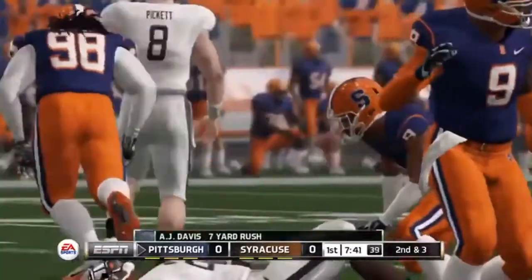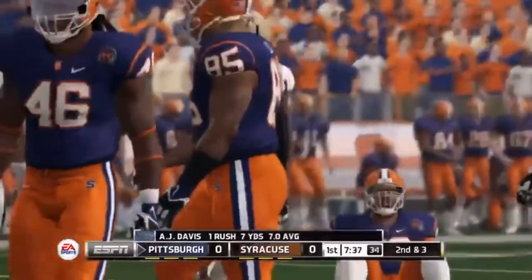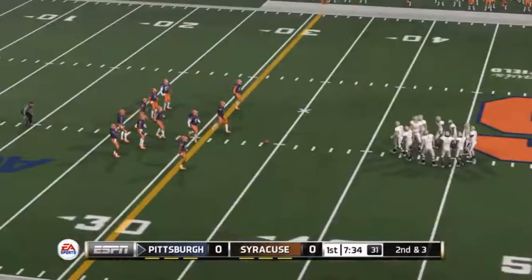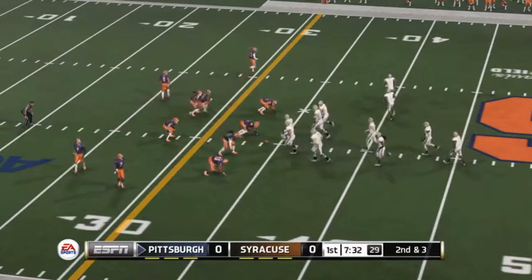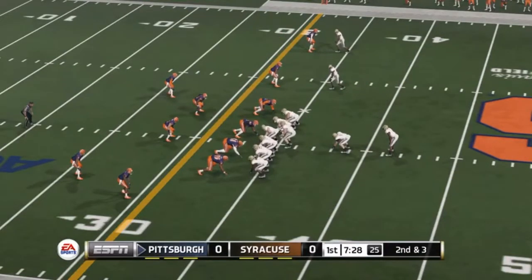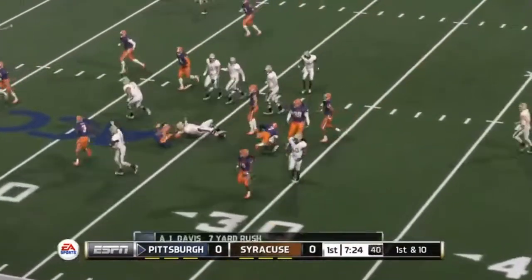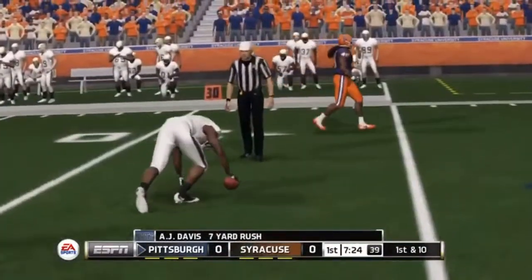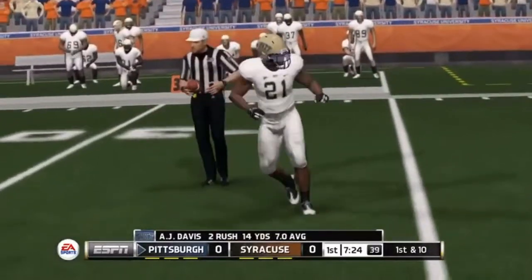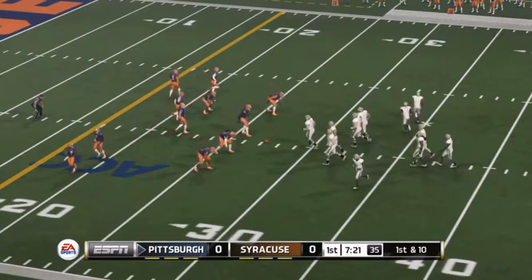After a decent run up the gut. That's good for a gain of 7 yards. That'll bring up second and 3. Nice run there. Man, it's always a plus if you're able to pick up the first down with the running game. First down. First and 10. Ball on the 27-yard line.